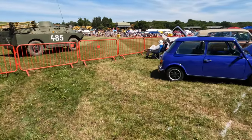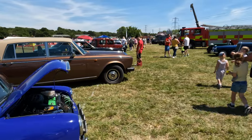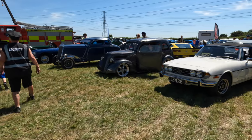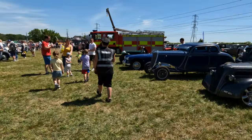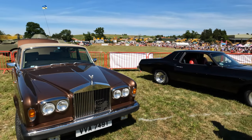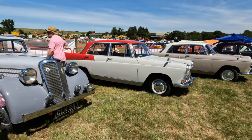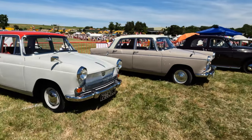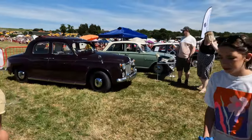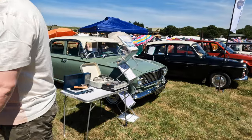That's a Mini, the Rolls Royce. So some nice wheels. So what I'm going to do now, just get a few pictures. It's all looking good. Catch you in a bit. A few more cars here, folks, so just get them in. Lovely.